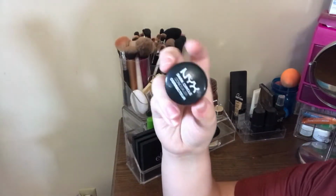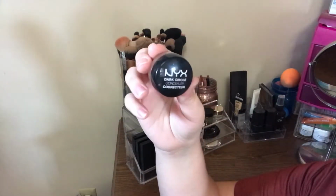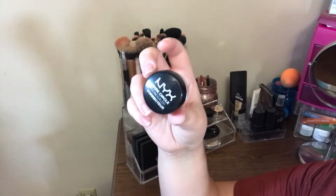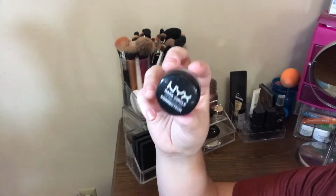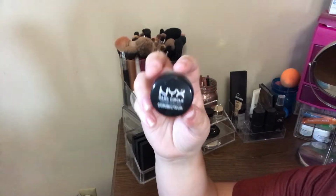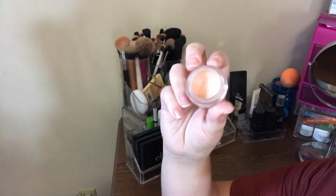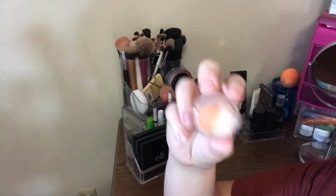For concealers, of course, I've got my trusty NYX Dark Circle Concealer Corrector. I think I said this last week. I don't use this every single day. If I have the time, I'll use this, but it's not a necessity to me. It is that peachy, salmon-y tone, but it's a lighter color. I wear mine in the shade Light.